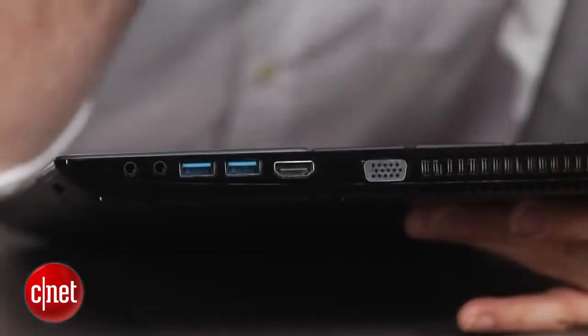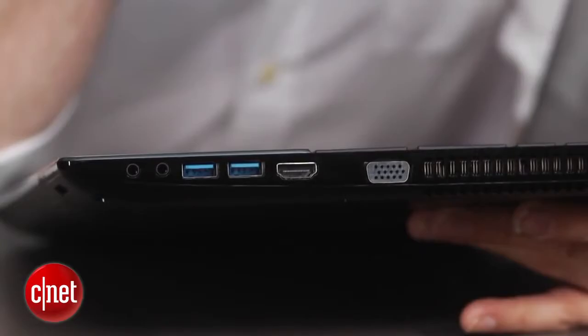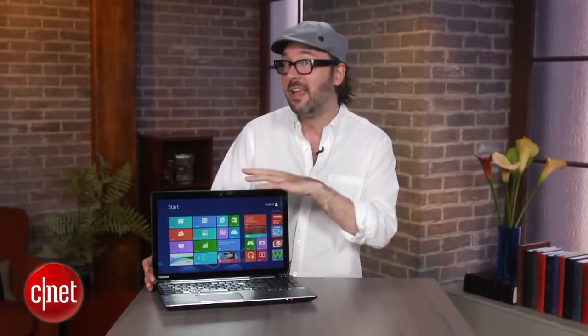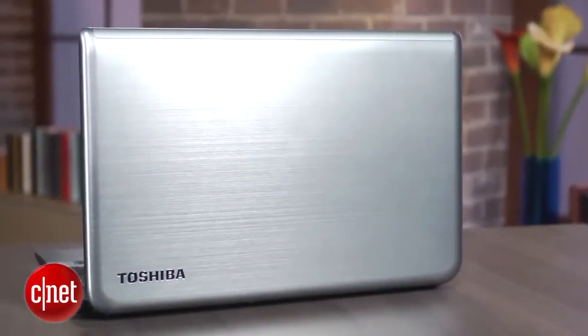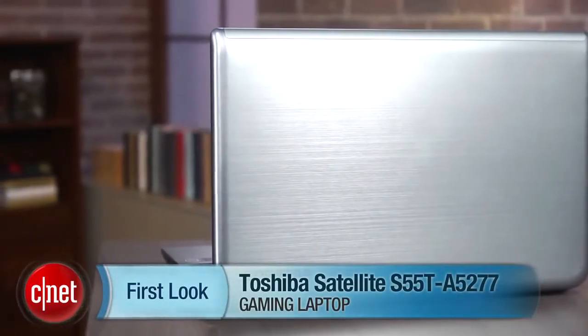I solved the problem a little bit by outputting via the HDMI plug in here to a bigger display that was a full 1920 by 1080 display, and I could play some games that way. But as a portable gaming or even a multimedia system, because it's not even full 1080p HD, this is a case where you have great components, a reasonable body at reasonable price, but one thing, that screen is really holding it back. I'm Dan Ackerman, and that is the Toshiba Satellite S55t.